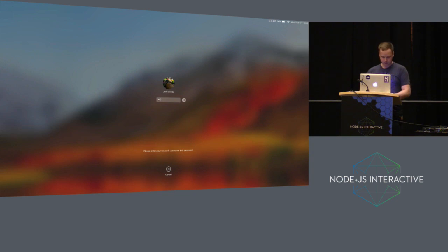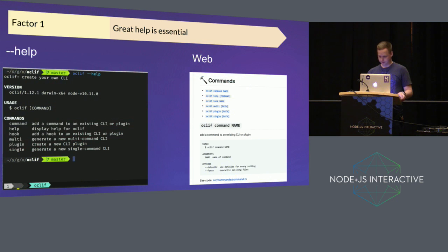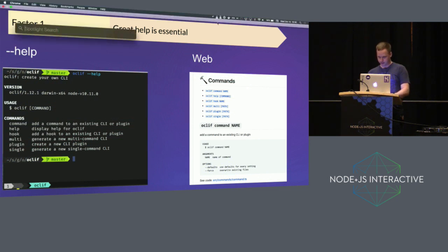Yeah, and we're going to have man page support soon. Oh, shoot. Sorry about that. If I could turn on caffeine here. Problem solved.